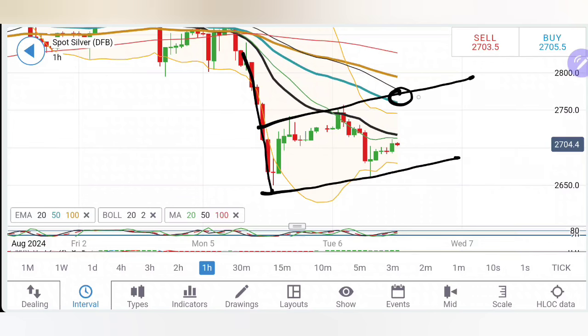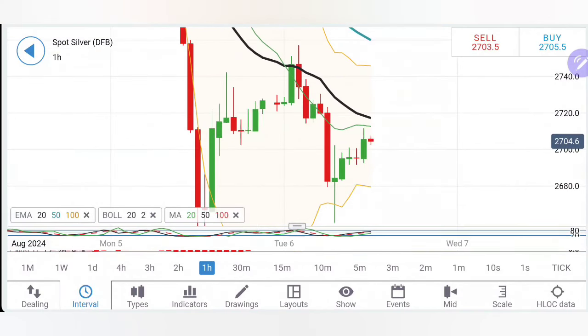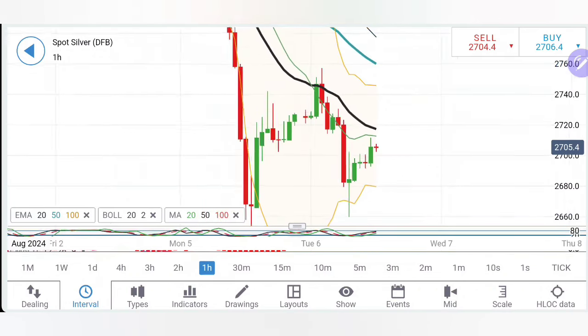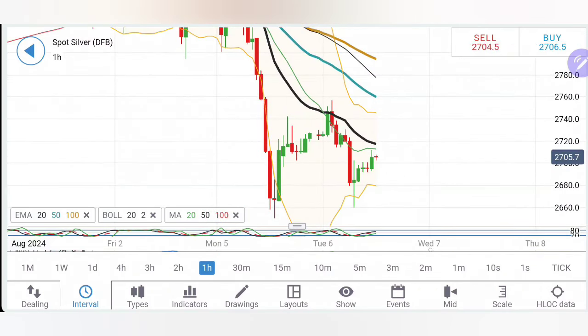Where are the highs here for this channel? 2760, 2780 zone. What it is getting right now, it is getting a little resistance here. 2720, which was the support earlier, is now the resistance. So it has to trade above 2720 for it to keep moving towards 2740 and 2760 levels, which are possible and feasible today itself. So as long as it stays above 2680, we should not be treating this as bearish.